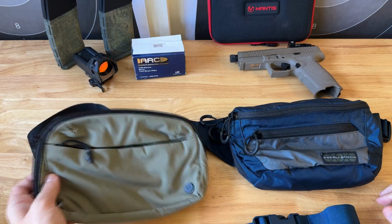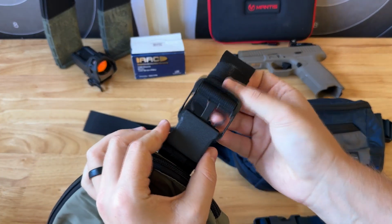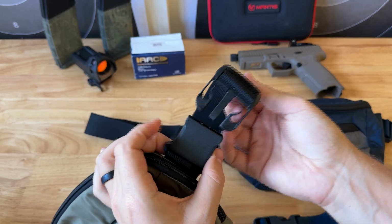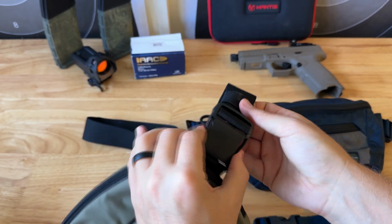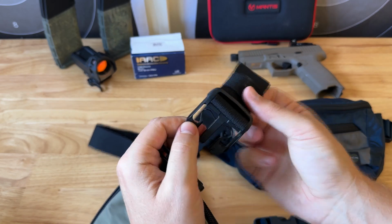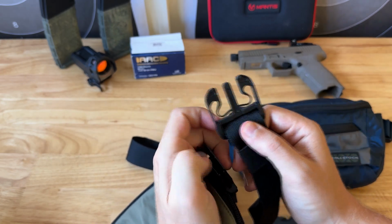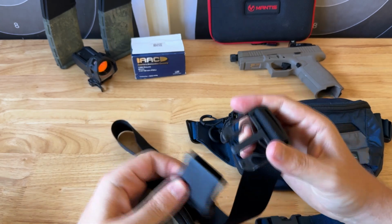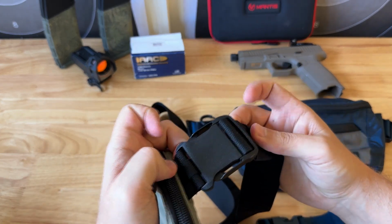So the Vertx has a different clasp on the side here, and I really like this guy. It seems very, very easy just to pop it on and off, and it's a different design. Now, how these clips here last over time, we shall see. It does seem like it's a little prone maybe to breakage, but I have yet to see that.